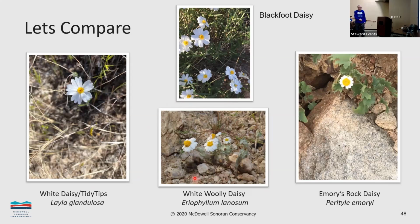This one here is a little flower, kind of on the desert floor, but it's going to have woolly parts underneath, fuzzy, and you'll be able to pick that out right away. So the woolly daisy is not going to be a problem to identify. The round daisy has smaller petals than the blackfoot, and it does tend to curve. I've seen it along rocky walls.